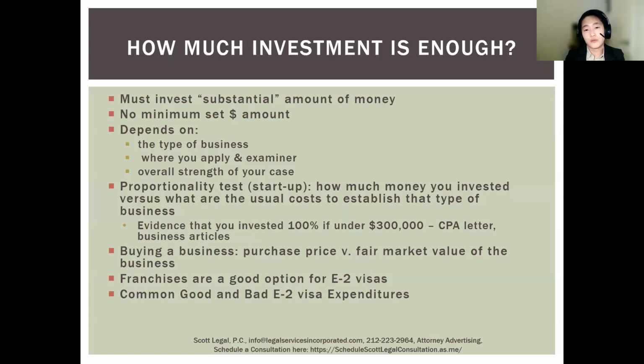Some less favorable expenditures to count in your investment include things like transportation costs. If you attend a conference, you typically don't want to include the cost of the flights to those conferences. Meals and entertainment, even if they're for business development purposes, you would not likely include in your E2 investment.